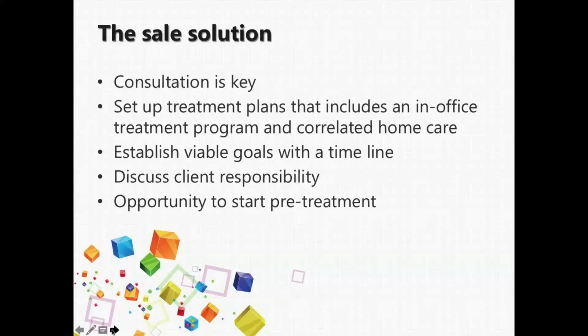Educating the client about their skin and what the esthetician is seeing during that consultation process. Listening to the client about what their concerns are, most importantly, will help you to establish viable goals. You need to set up goals, and within that, you need to set up a timeline, because it's much the same as signing up at the gym.